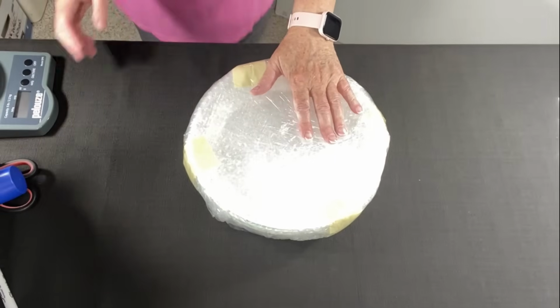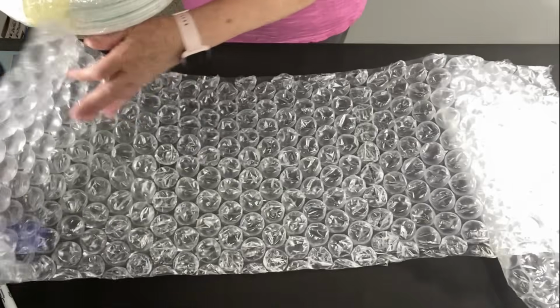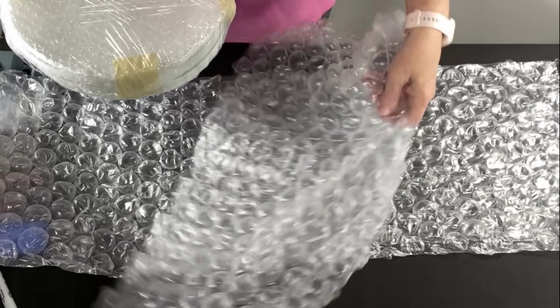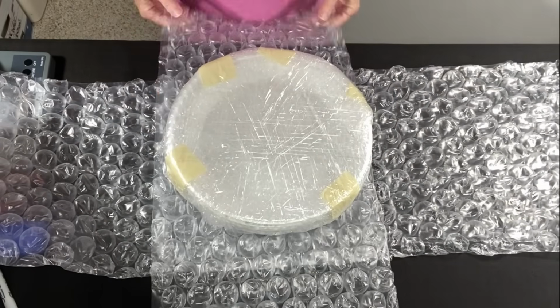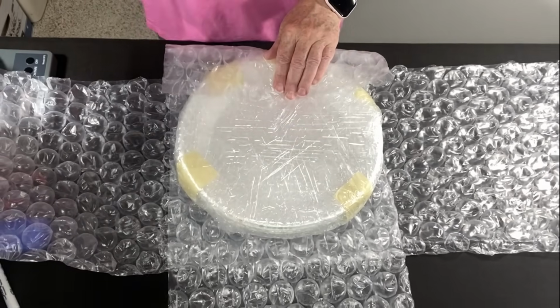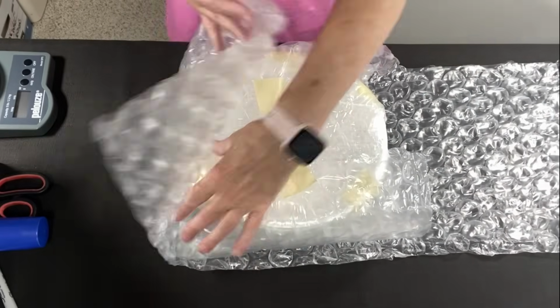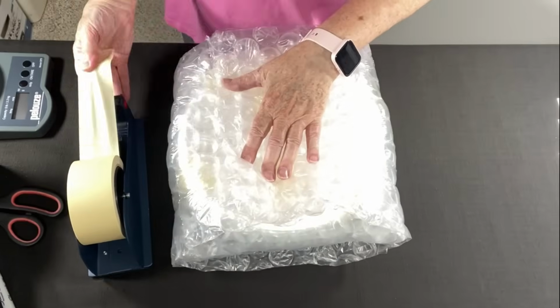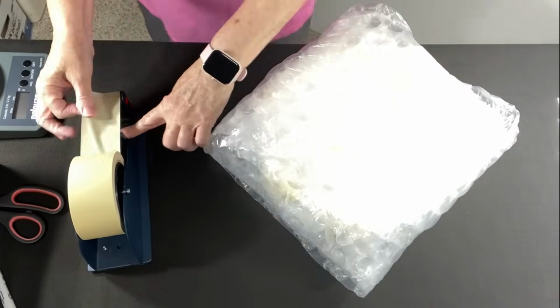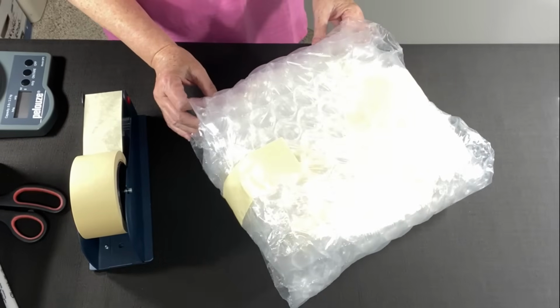Now it's time for large bubble wrap. About 3 sheets. 3 sheets on the bottom, 2 sheets crosswise. Putting it there, bringing these up. Might put a little bit of tape. All right, I'm going to tuck these corners in.